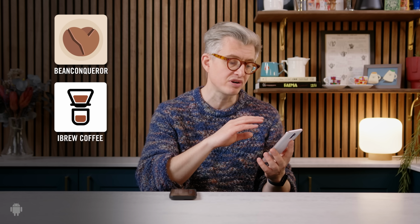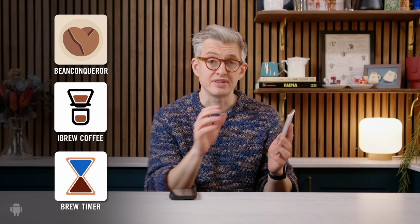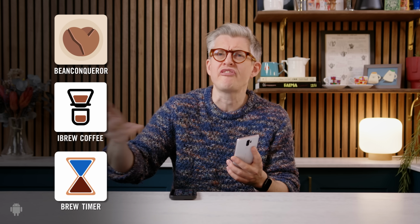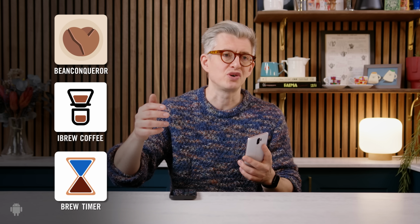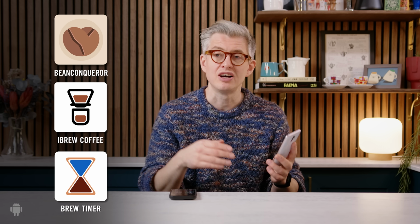Conscious of being a little iOS heavy at this point, I will say there's a few different apps on Android. None are as full-featured as Filtrue. I think my favorite of that group was probably Bean Conqueror over iBrew Coffee. Brew Timer also worth a note there. There's some great apps. They're well made. They work in a very similar way, and I think Filtrue might have more features than average, but I'm not sure it's going to supercharge your coffee brewing experience more than some of the others if you're not on iOS.